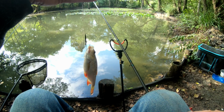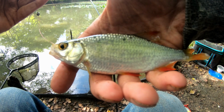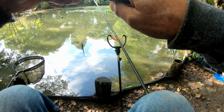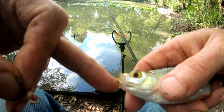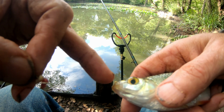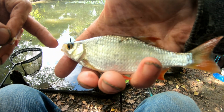Now, guys, little rudd. Pretty little fish, but there's a rudd on a roach. That's it. You see it's a rudd by the mouth. Top lip, bottom lip comes to the top lip. On a roach, the bottom lip comes down further. The top lip comes down to the bottom lip. Pretty though. They are pretty fish. Back you go.